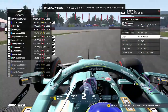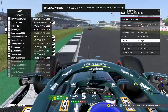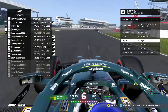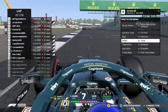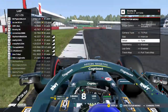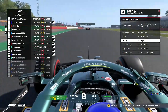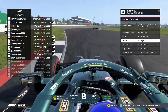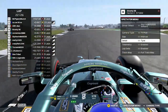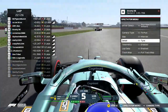Grunty's sticking with him. Oh, CW, come on. Yeah, I don't think CW's getting points. I mean, what am I on? No, he will get points. He will get points. Yeah, they're so spread out. Come on. Oh yeah, I meant podium. I'm just not with it today. I've kind of lost my vibe for this race. It's completely and utterly ruined it.